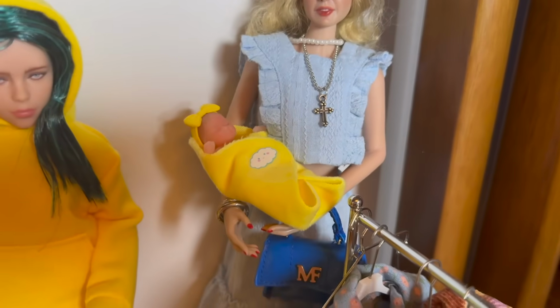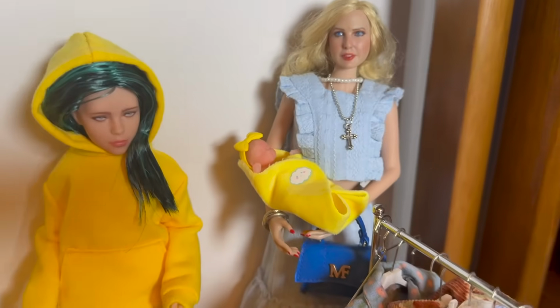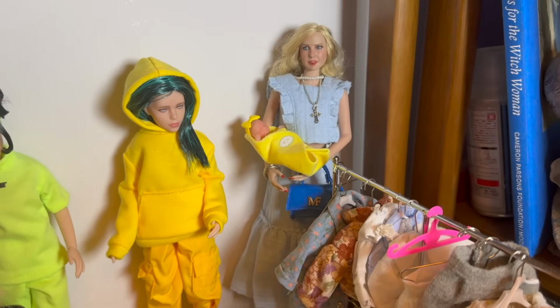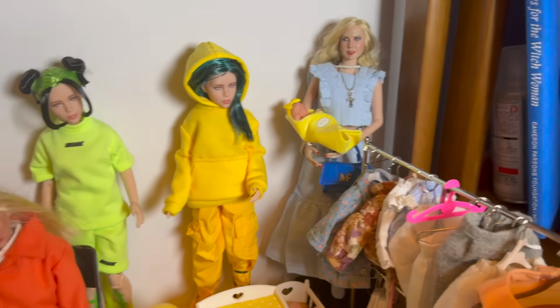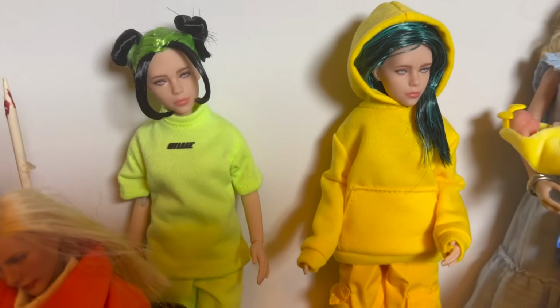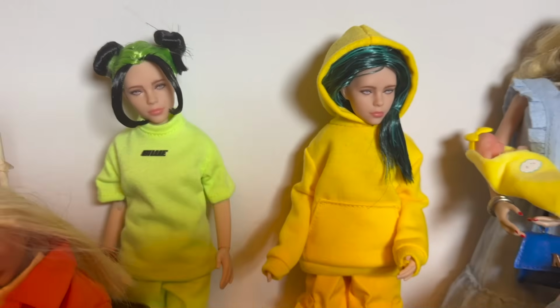She's got her baby there. I think the baby belonged to her, actually, and she's stolen the baby. Normal. And I made her this cute little outfit. And of course she has a mini fashion bag because she's a fashionable lady. And these Billie Eilishes I cast as her children. And so I've got these two, the Billie Eilish twins.